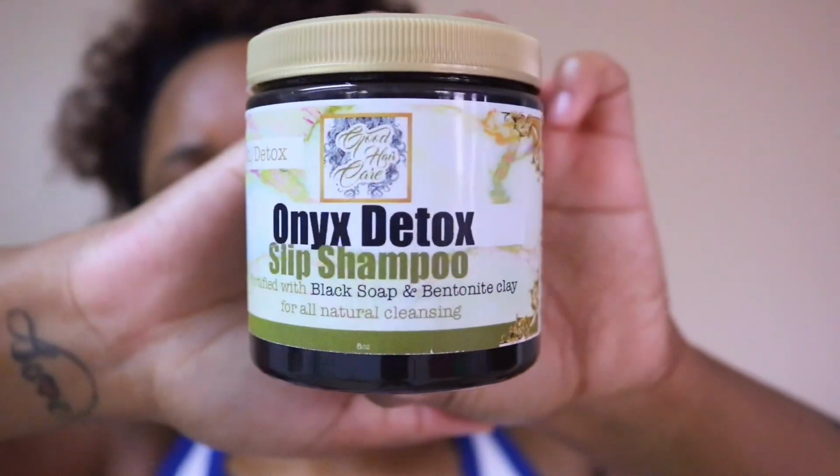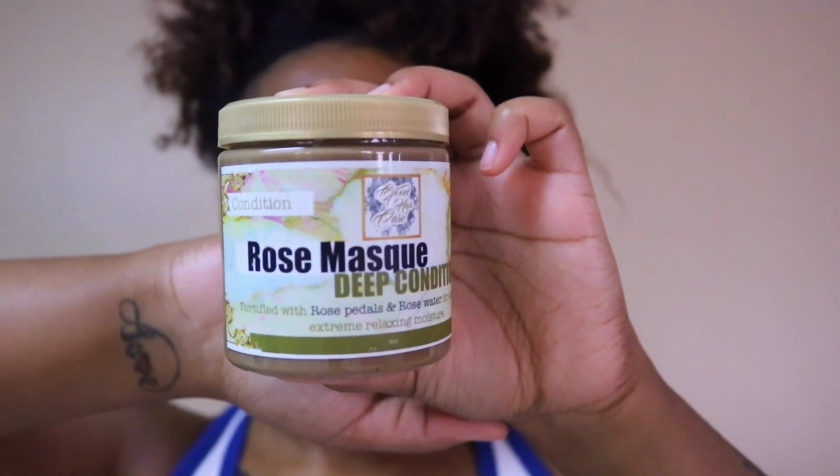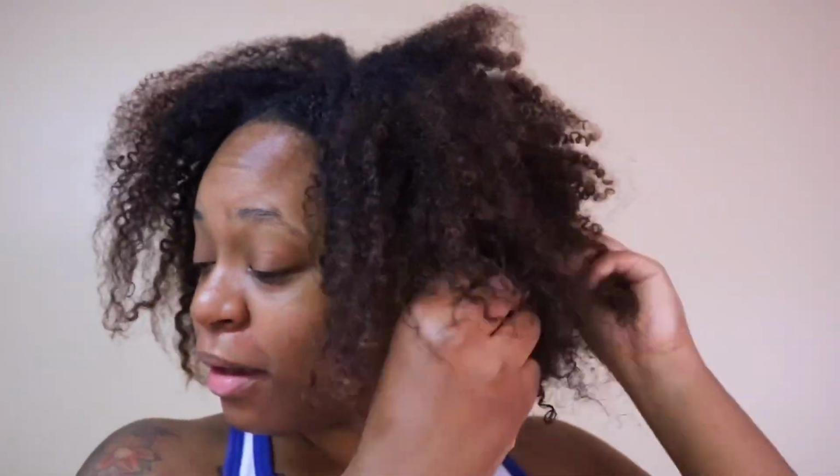So if you didn't know, I did receive some products from Good Hair Care, which contains purified black soap and bentonite clay. And then the next thing I have is the Condition Rose Mask Deep Conditioner. See, my hair is dry, tangly. It's time to wash.